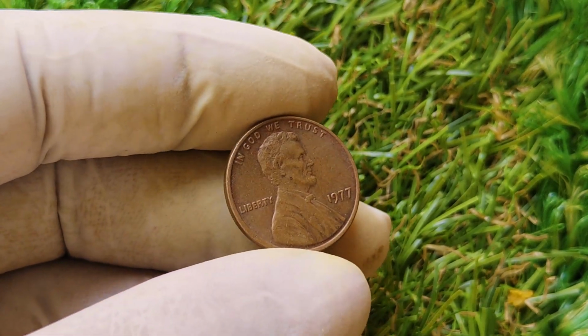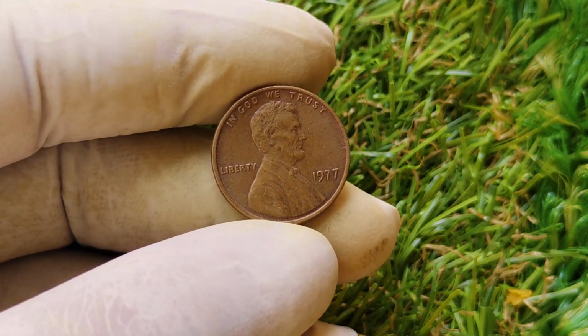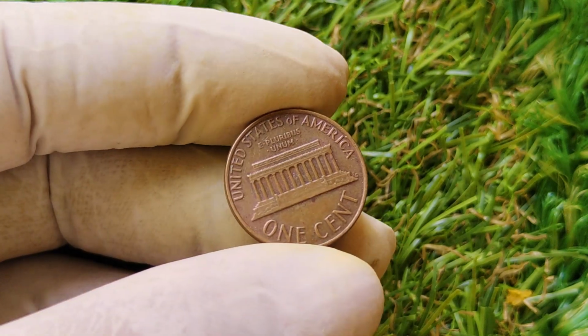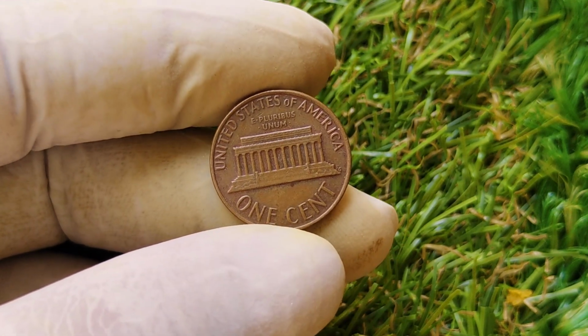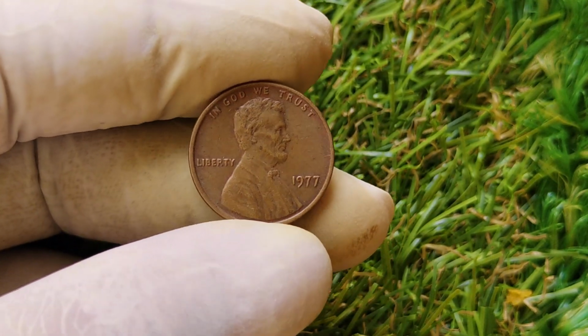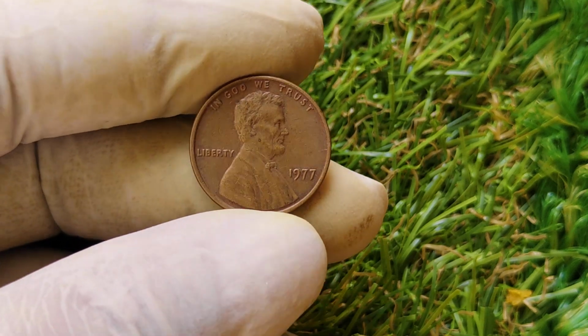In conclusion, while most 1977 Lincoln pennies are common and worth just 1 cent, there are exceptions that can be worth $10, $20, or even a few $100s. The key is in the details. Look at the condition, the mint mark, and any possible errors or unique features. So the next time you go through your spare change or dig through that old coin jar at your grandparents' house, keep an eye out for the 1977 Lincoln penny. It might just be more valuable than you think.